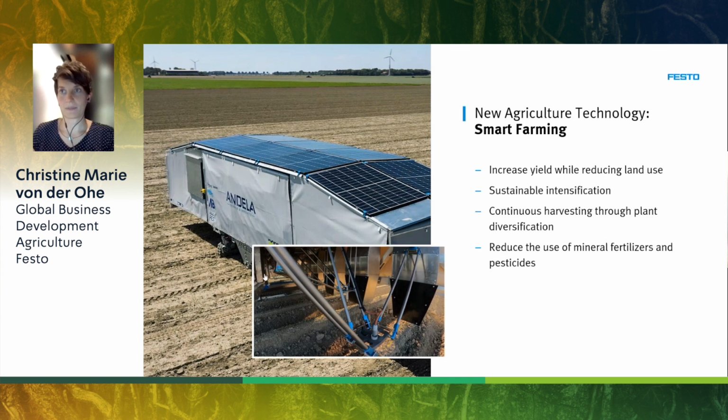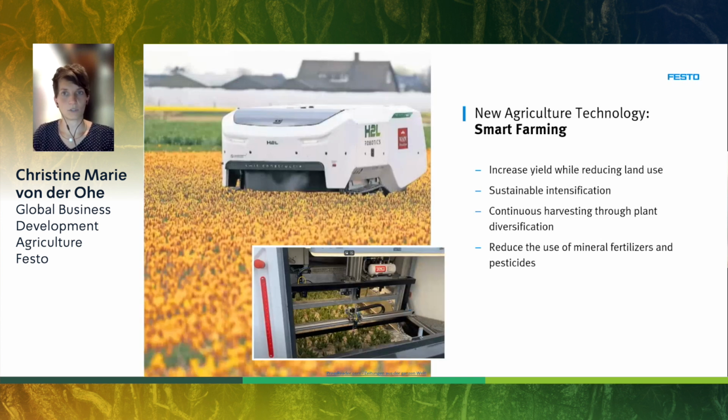The next example shows a spot sprayer. I know that the goal is to use no chemicals at all, but to enable the transformation to regenerative agriculture, the strong reduction of inputs via spot spraying is a very good start. So here you see a tulip field, and the machine detects if the single plant has a virus and moves the dosing unit precisely to it. So these are examples we already obviously are working on and have in projects.